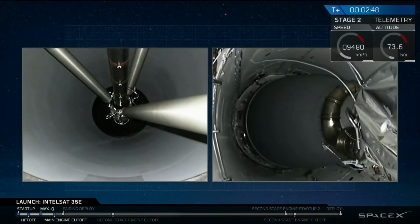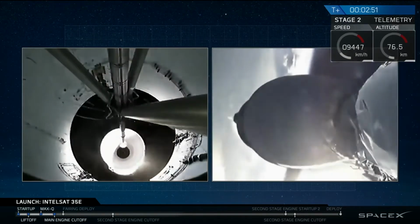We have MECO. Stage separation for flight.